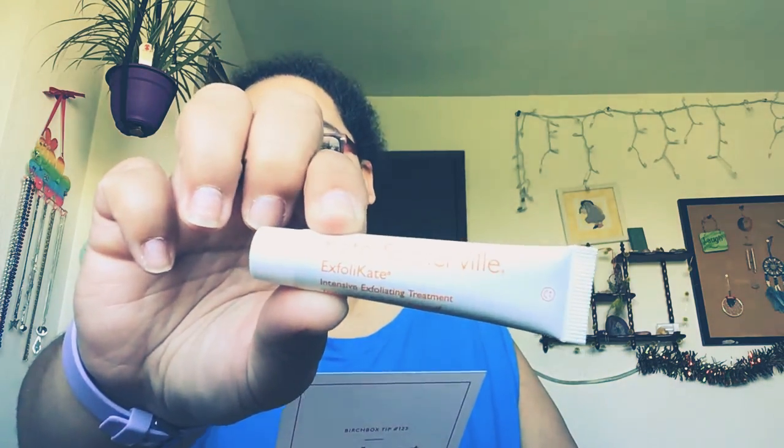Anyways, let's get started with what I have in here. I'm very excited. Okay, first, I'm going to save that last. First is, my mom wants this. She wants to steal this from me. It's a Kate skincare. It's very expensive, but it's very popular. It's an exfoliate treatment. Full price is $85.